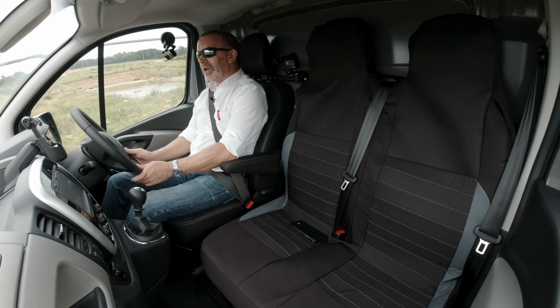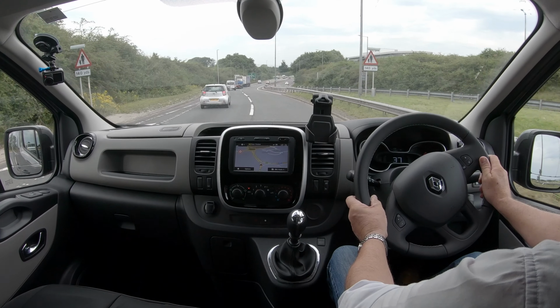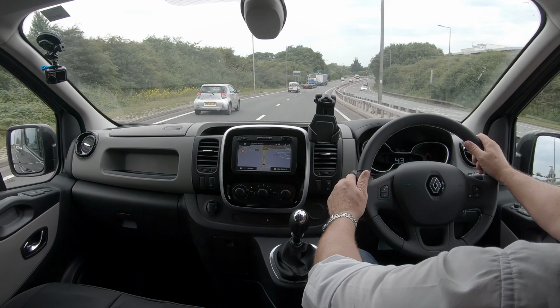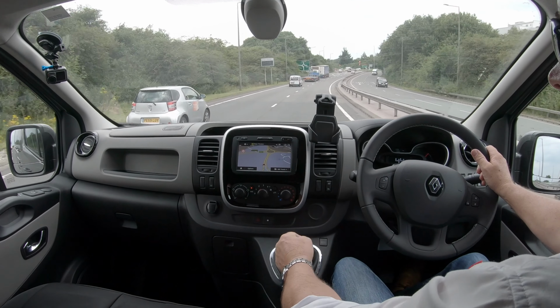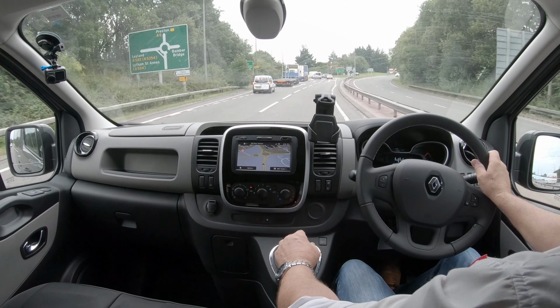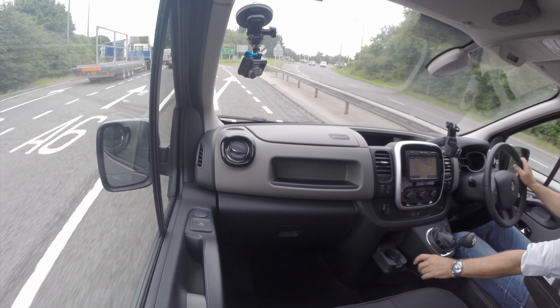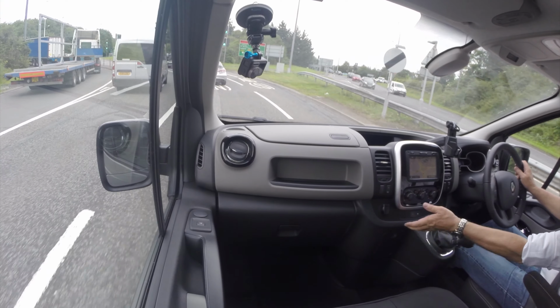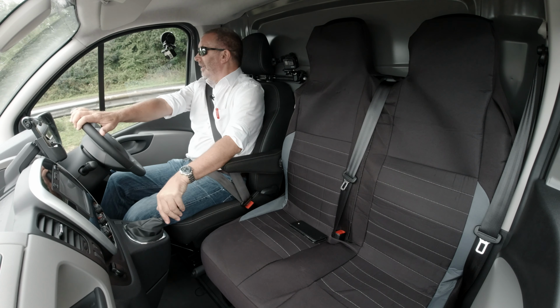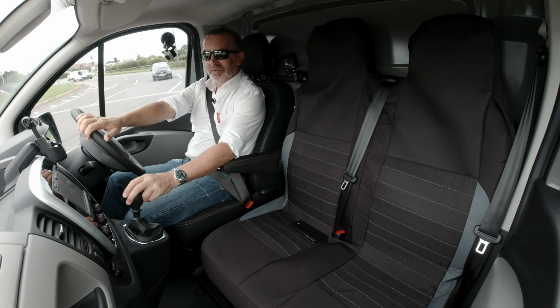There we go, all the grips. No understeer or oversteer. It's a really, really nice van. Got another cup holder there that folds out. Although, I think a big cup would be a bit unstable there and tend to end up all over your knee.